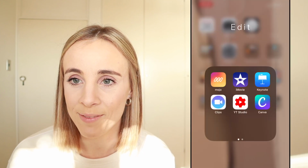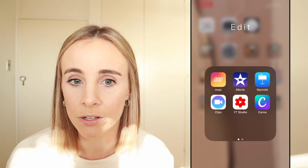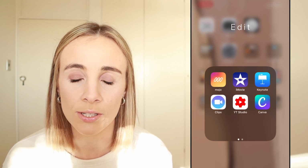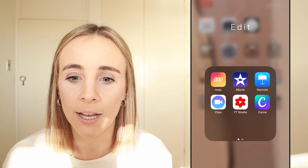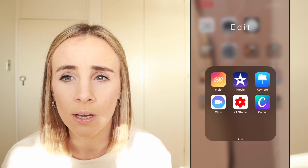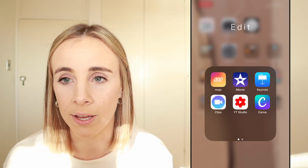The second app, you'll see I have iMovie and Keynote. If I edit videos on my phone, I'll use iMovie. It's just so easy. And then I use Keynote if I have to create certain wording or anything that I need to add into my iMovie, either as a cutaway or as a green screen or whatever the case may be.